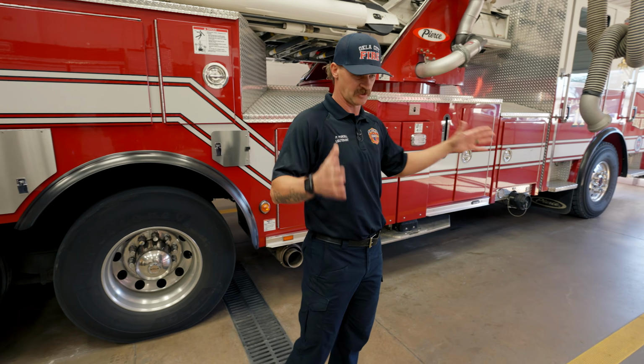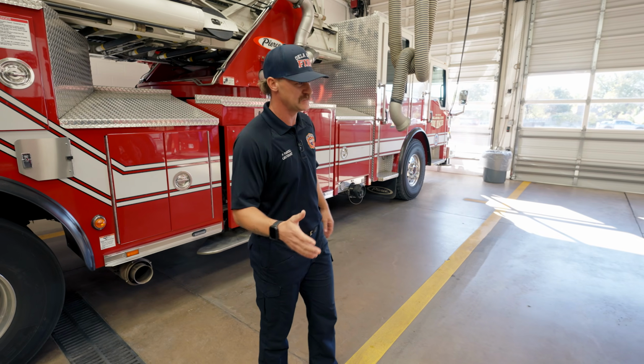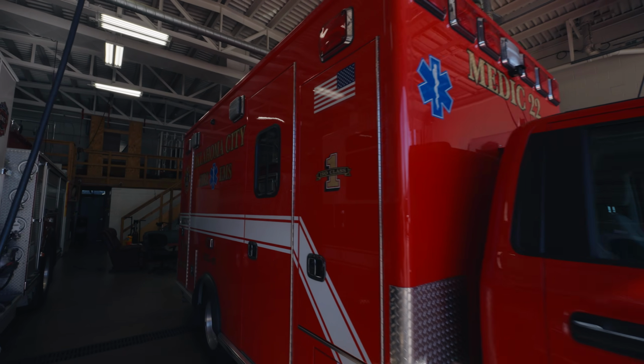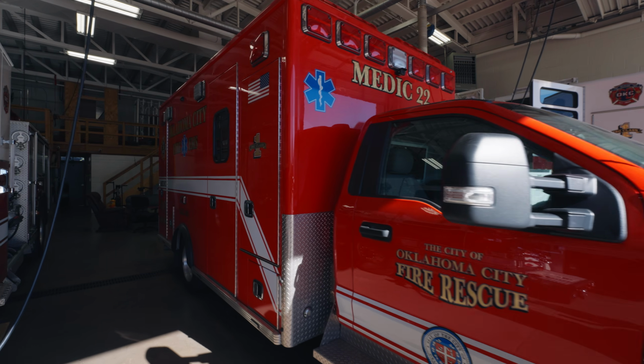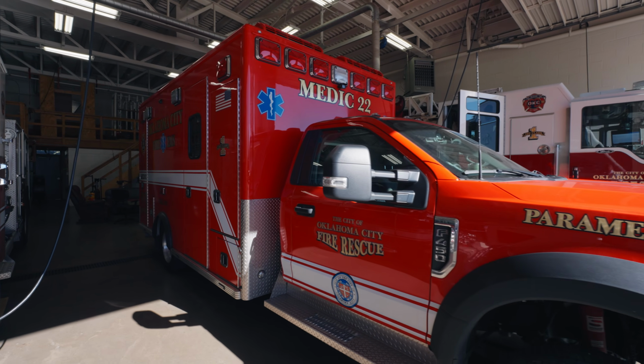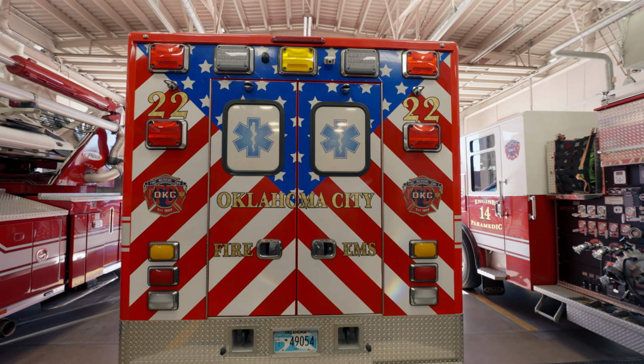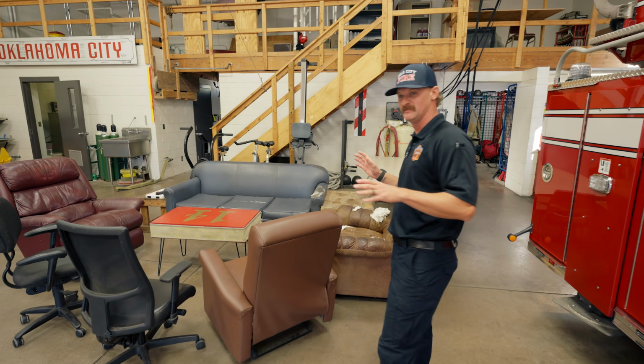And then currently in this spot right here, we acquired one of 4 supplemental EMS units that the city acquired to supplement for EMSA. As you can see, it's never here. These guys stay pretty hooked up, but it's pretty cool to have them here in-house, and we get along pretty well with them.